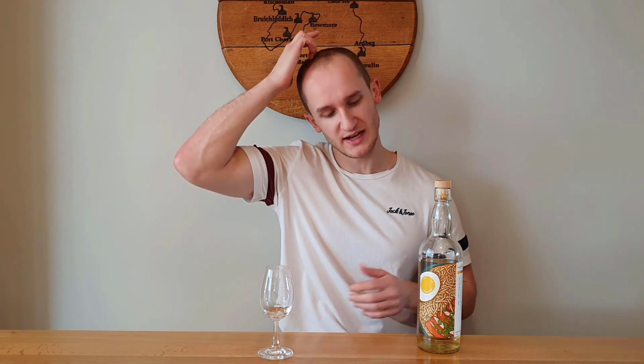And do I think the price is worth it? £45, £50, yeah, I think that's worth it. 50% ABV, you're getting the ABV, the age statement. Like I said, I think it's non-chill filtered, and no added colouring. So it ticks all the right boxes. So I would definitely think it's worth the price.